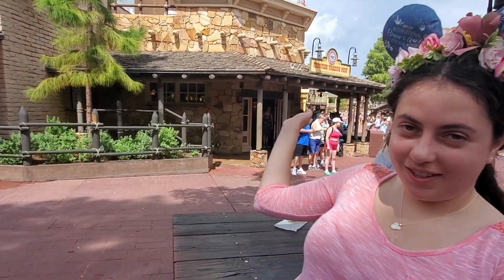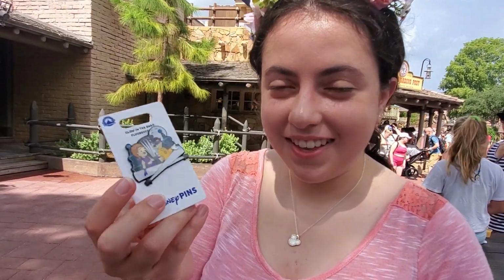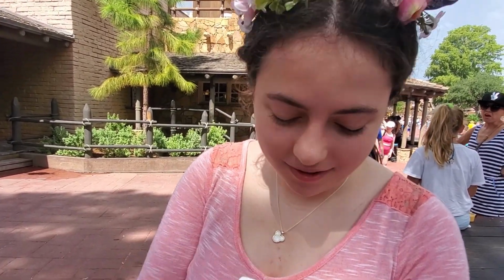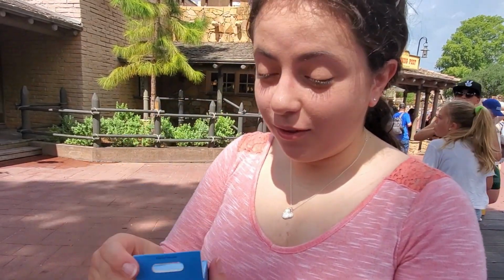Hello guys, and today we're doing a Disney unboxing video. So we just went to the Frontier Trading Outpost that's right over there. And he got this pin. I got this pin. This is from the Goofy movie, and it's so cute. It's Max with his girlfriend. And then I got that pin, which is from Kingdom Hearts. And we also got this special one that we don't know what we got.